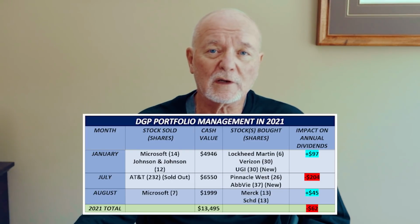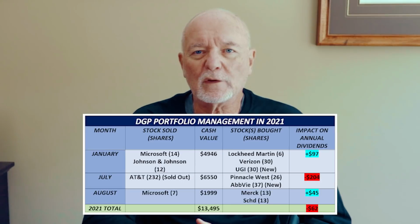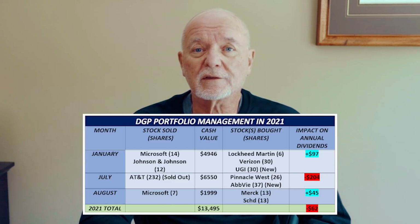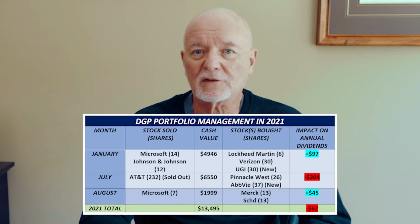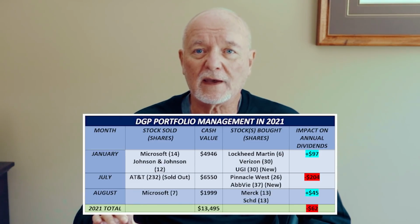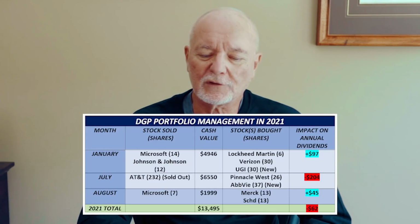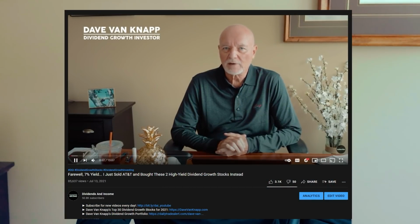I'm not expecting to do anything else of this type the rest of the year, but we'll have to see how it plays out. I'm always monitoring my positions, and if the facts change, such as they did with AT&T when it announced its restructuring earlier this year, which is going to inevitably lead to a dividend cut, I will make changes when necessary, or when something happens that means that the stock I'm looking at no longer fits my portfolio properly. If you want to learn more about my sale of AT&T, which was a little controversial, please see my video dated July 13th, 2021, where I explain it in detail.